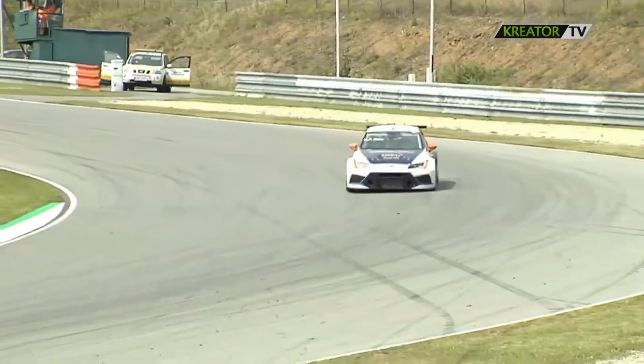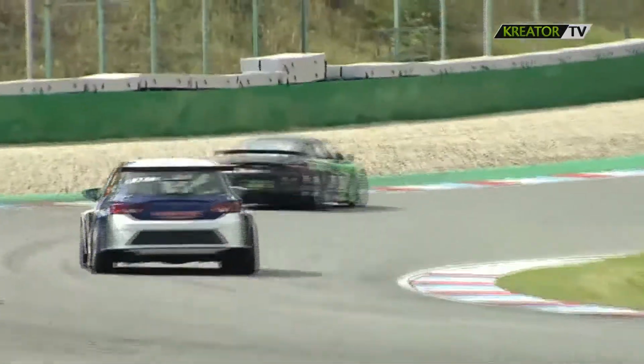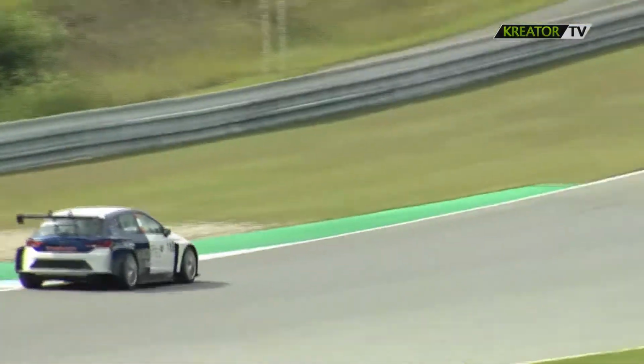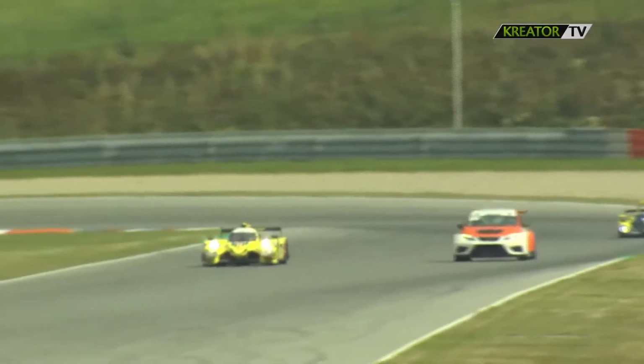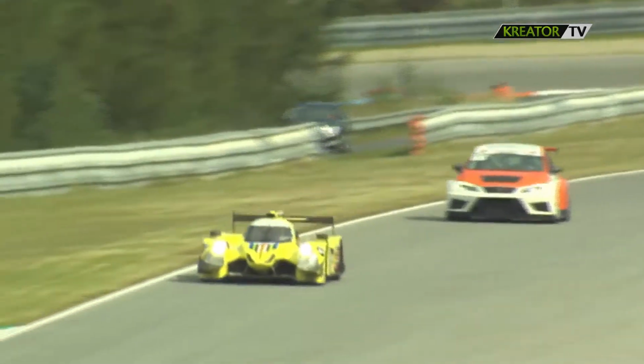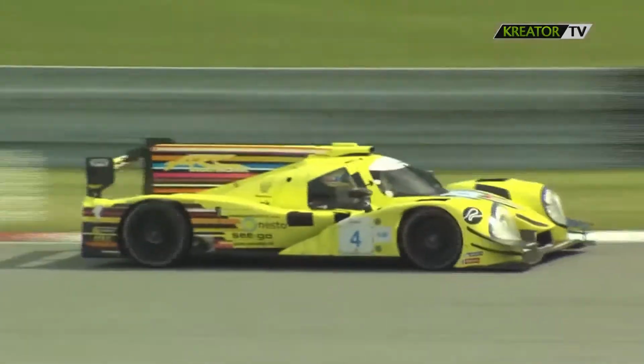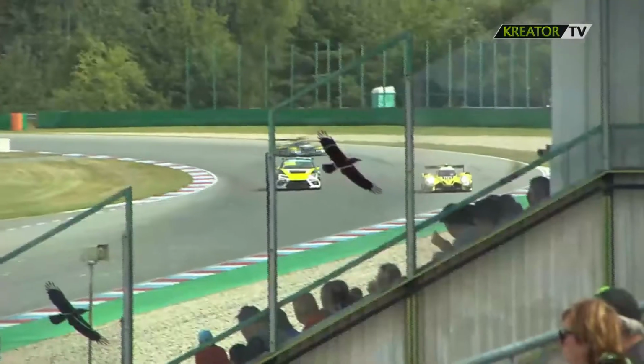Miro Konopka is having to defend, and he's got a lot to do all around himself, because there are so many backmarkers that he's got to carefully overtake. But he also has to keep watching his rearview mirrors, because in them somewhere down there is Benjamin Hotz, and he is not very far back. So Miro Konopka overtaking one of the TCR Cupras, entering another lap, and this should be the last lap of the race.